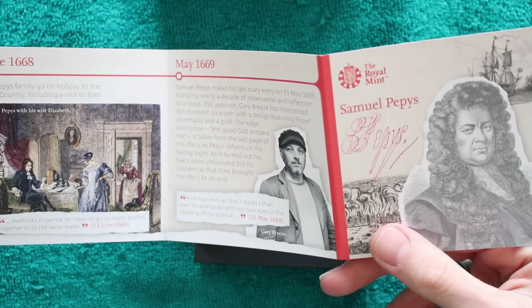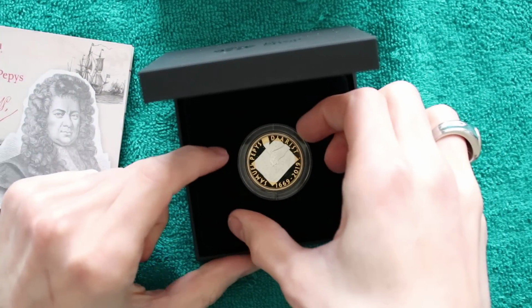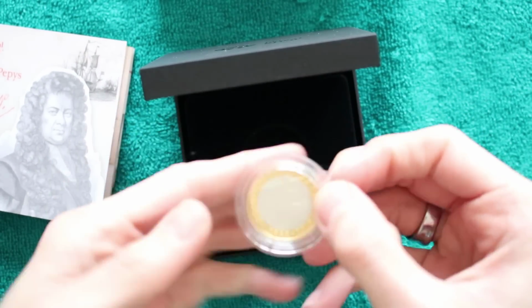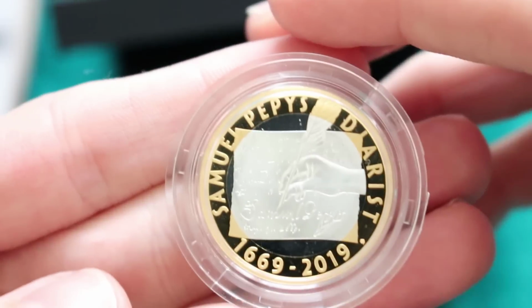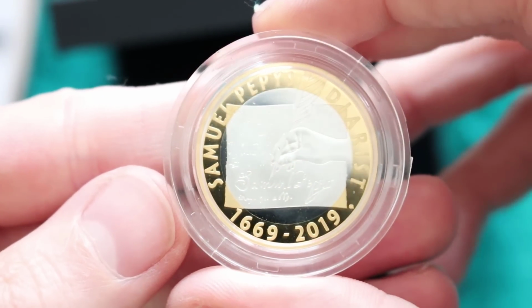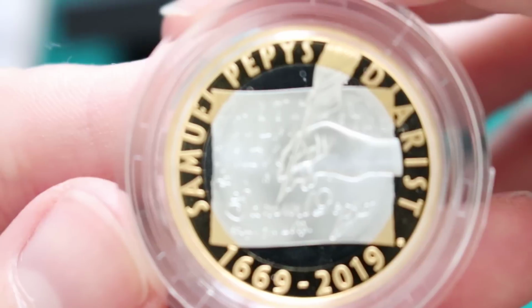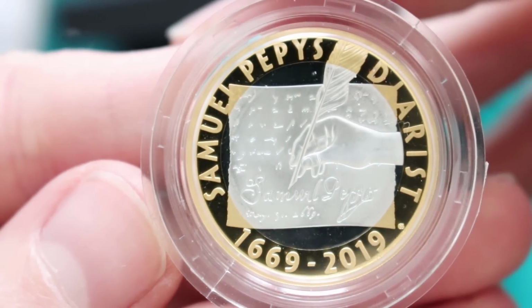See, very cool. Let's have a look at the coin then. So the last one I got was absolutely stunning. That was my first £2 coin. And it looks like this is just as nice. Wow, look at that. So can't you read anything that's on that diary there? Oh, it's a signature. So that is the last entry then, won't it? That's what that'll be.